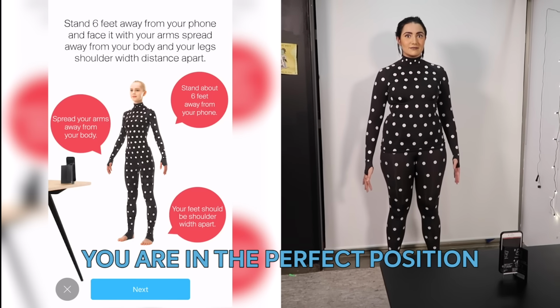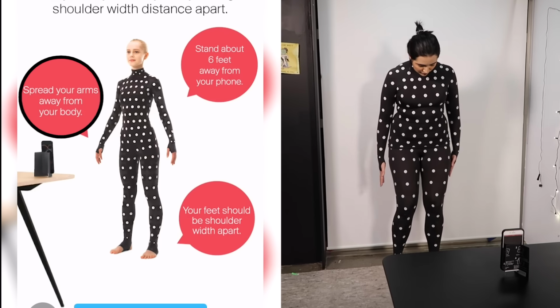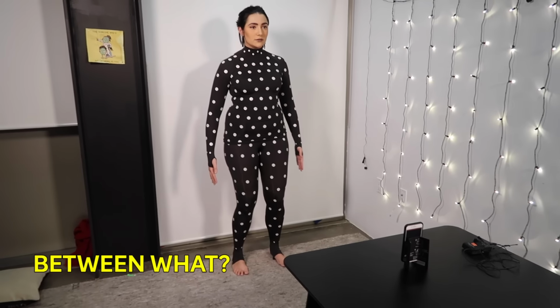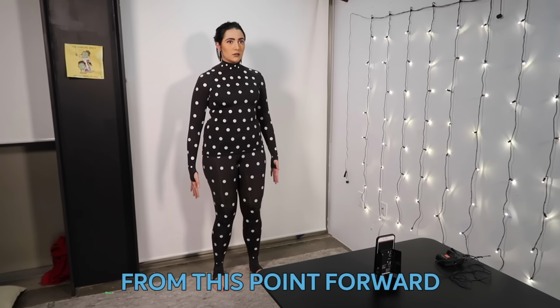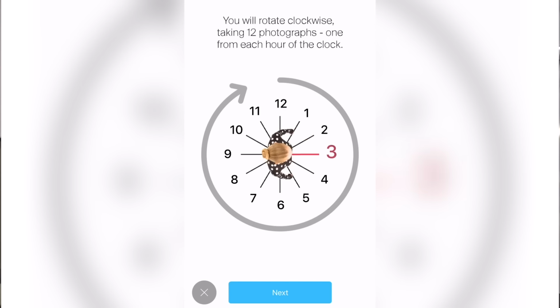You are in the perfect position. There you go. Stand with your feet shoulder width apart and your arms down alongside your body. Leave enough space so there is some separation. Between what? Oh. Please do not move or make any adjustments to your suit from this point forward. Okay. If the markers on the suit move, the measurement process may fail. Okay, sorry. We will begin the measurement process standing in the 12 o'clock position followed by clockwise movements until you've turned 360 degrees. It's complicated.